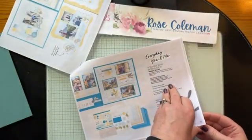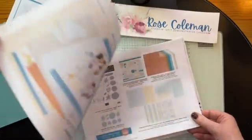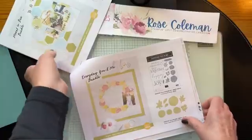So we're going to play with Everyday You and Me today. And what else do we have? I might as well, because I'm already on page 17, just flip through and show you what else we got.